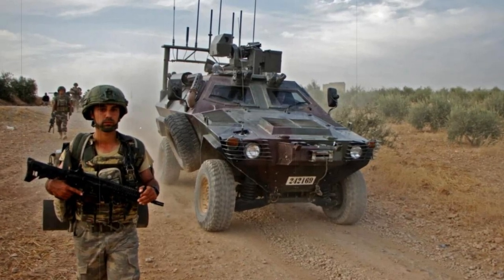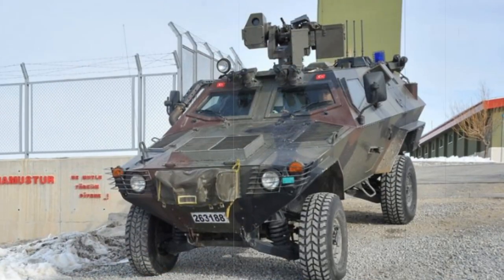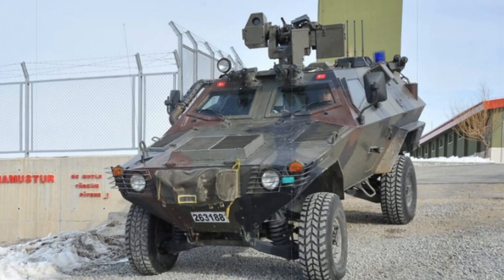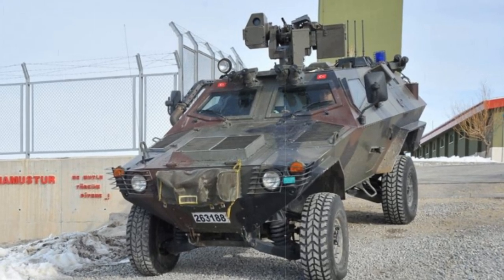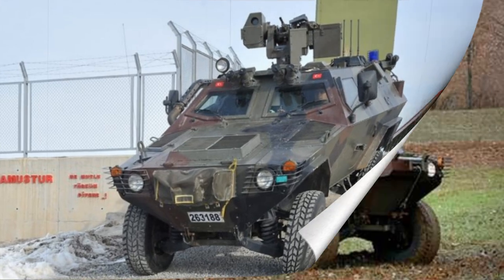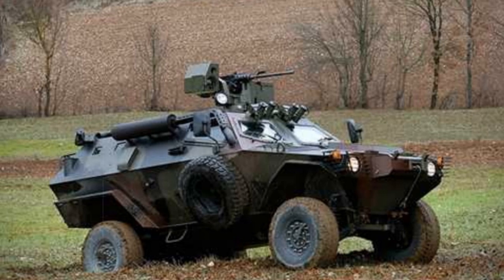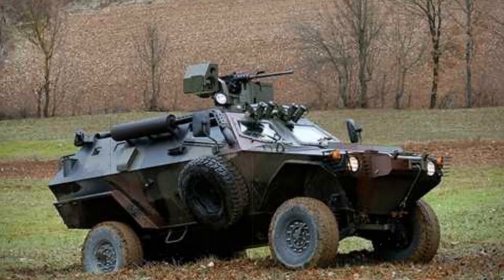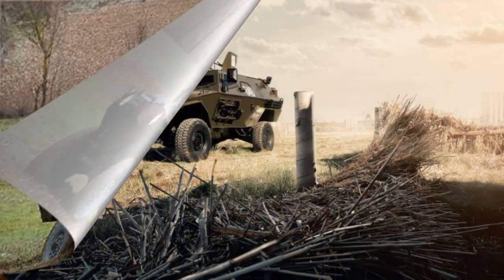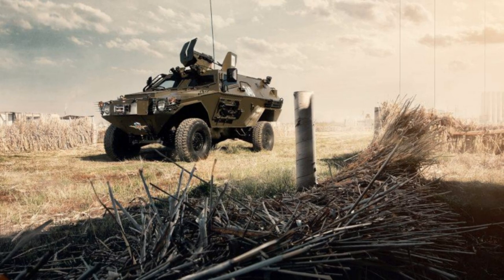Two major variants of the Cobra have appeared, the original Cobra vehicle and the updated Cobra 2, the latter debuting in 2013. The original fits a General Motors V8 6.5L diesel-fueled, water-cooled turbocharged engine of 190 horsepower, while the Cobra 2 carries a 6.7L, six-cylinder, water-cooled turbocharged engine of 281 horsepower. Both vehicles utilize a helical coil suspension system and similar forms.